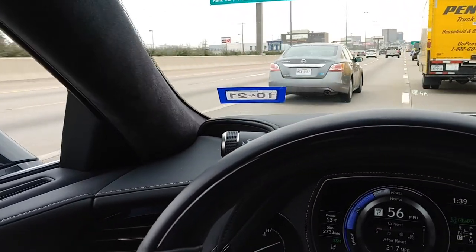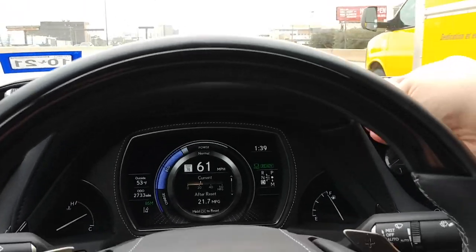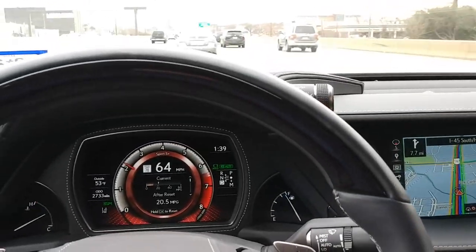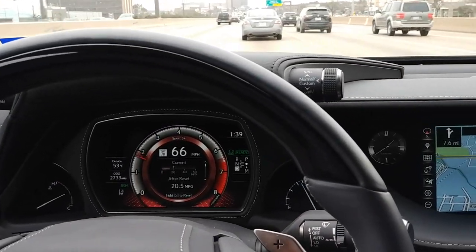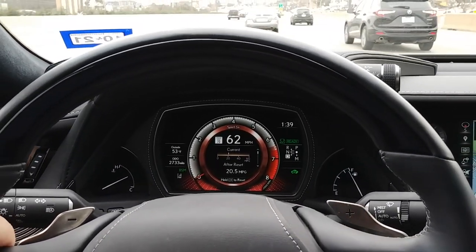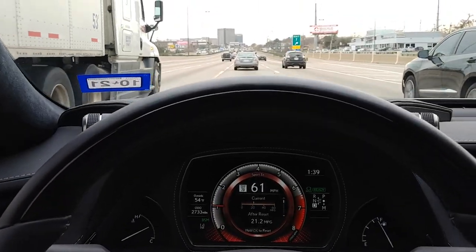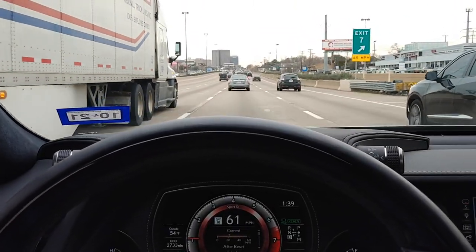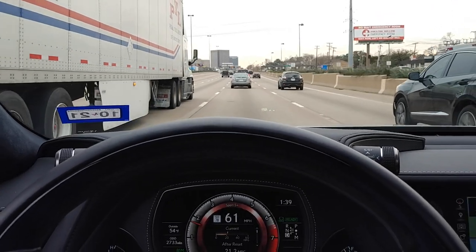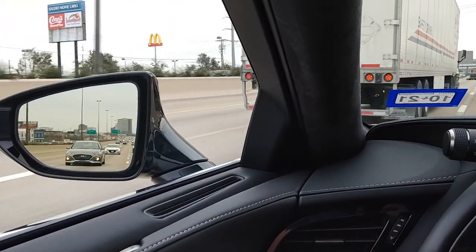All right, go over. Let's actually put it in Sport Plus now and just get this over with. Sport Plus. Let this truck go by. Gives me something to pass. Okay, move over.